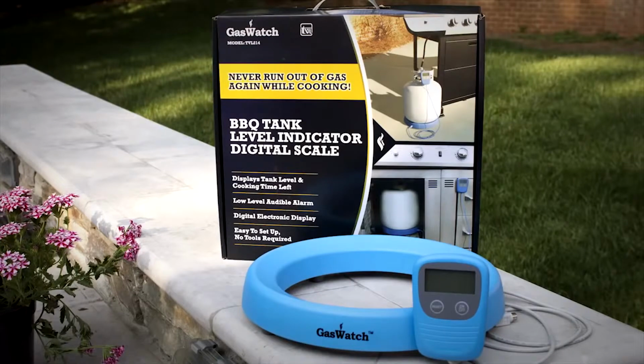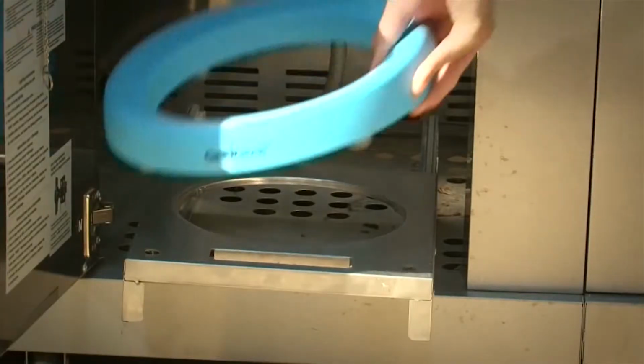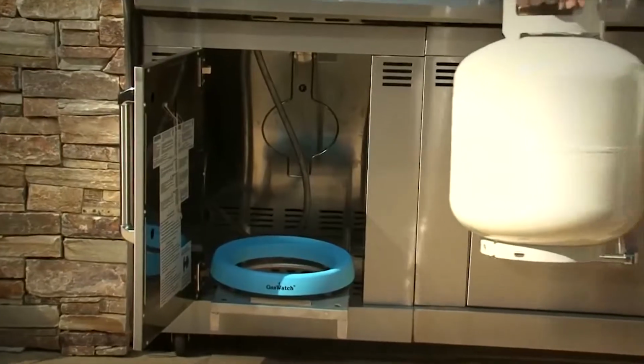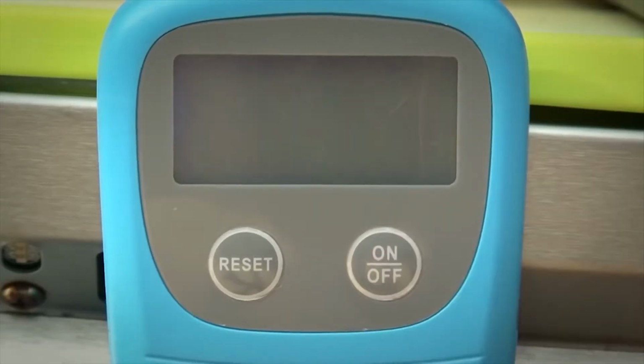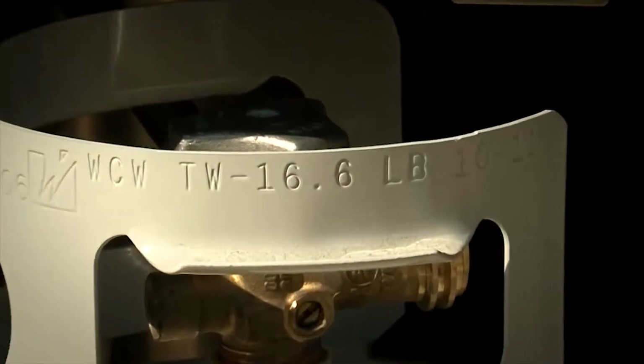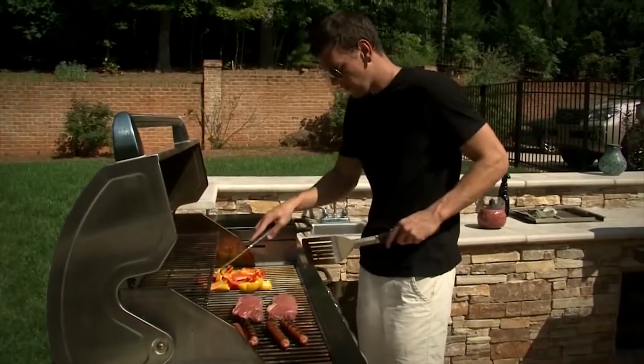But with the Gas Watch digital propane tank scale, there are no surprises. The digital readout tells you exactly how much gas is in your tank and how much cooking time you have left. With GasWatch, innovation meets simplicity. Just place the ring under your tank. Turn on the digital readout and select your tank weight. Now you're ready to grill.